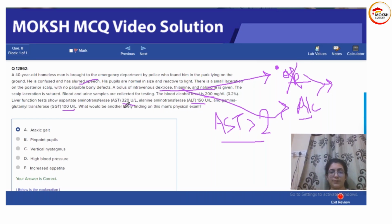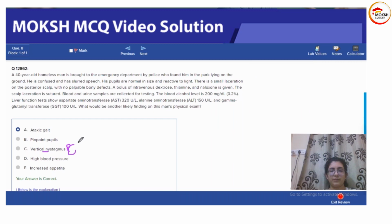And GGT is raised. Which of the following will be found? So this is ataxic gait. Pinpoint pupils, I told you, are found in opioid poisoning, but since blood tests are done and you have found all these findings, opioid poisoning is ruled out. When do you find a vertical nystagmus? Vertical nystagmus is found in PCP poisoning.